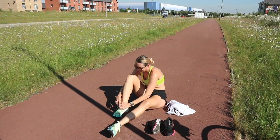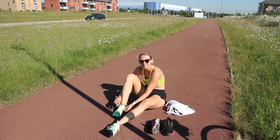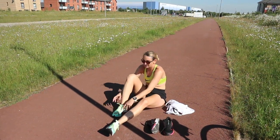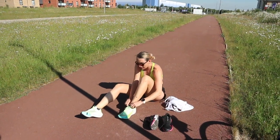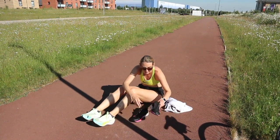So will you be trying the Alphafly too? Probably not, just because of the price tag. £270, £275. You haven't bought yourself a pair of trainers for about 18 months, so surely you can afford a pair. Oh, I bought these myself. Yeah, I bought these recently.